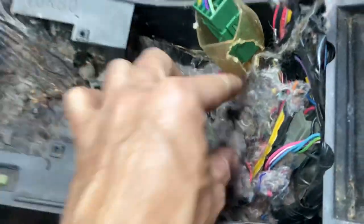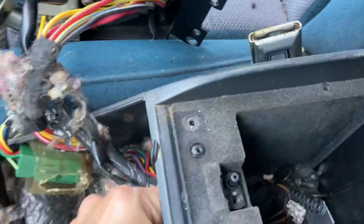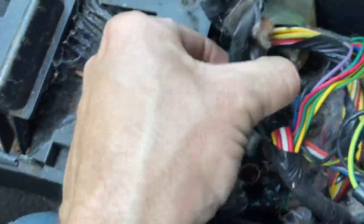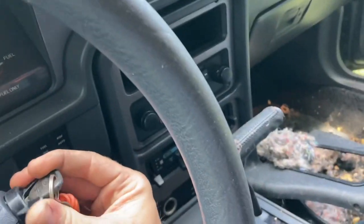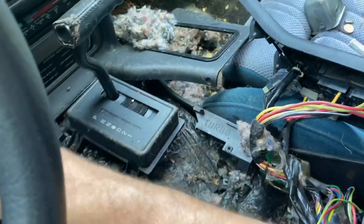I'm a little scared of this. Oh, it smells like rat. I know they have a light in here. Let's hook it back up and see what happens. All right, hook the battery back up. I don't want this thing to burn down. All right, let's see. Somebody left the radio on. Well, looks like we got issues. We're just gonna have to trailer this thing.